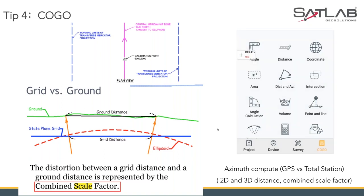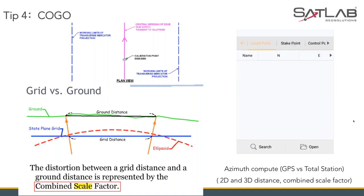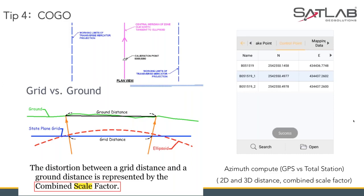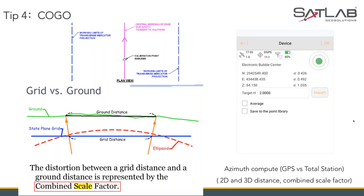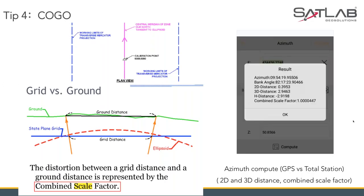Let's see how to do this. Short video. Coordinate points. We choose the control point. We see the coordinates. Just click compute. And we have the result and the difference between grid and ground distance.